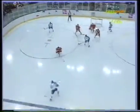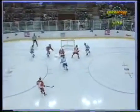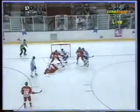The Italians with a two-man advantage, working it out high. Hirsch doing a good job of keeping the pads together. A couple of Italians waiting for rebounds. It isn't going to happen.